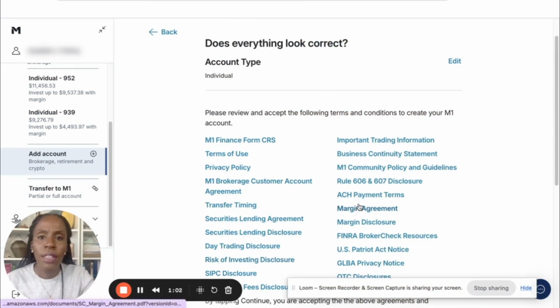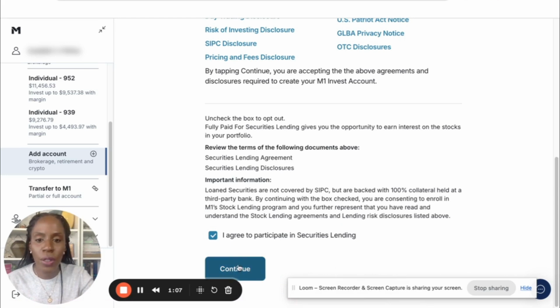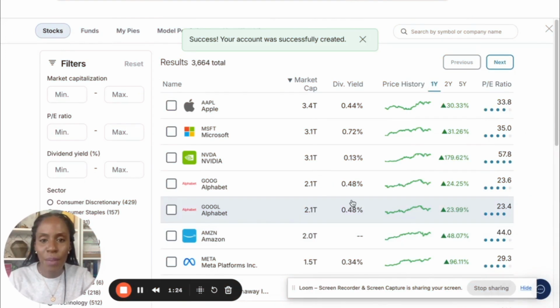So now here we are. Does everything look correct? And you have all the policies here. I agree to participate in securities lending. Click on continue. So now I have my new portfolio. Okay, so the account has now been created.